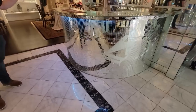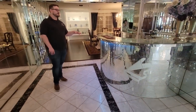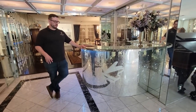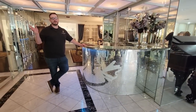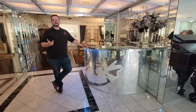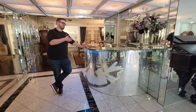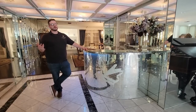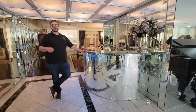So now we have this bar here. This is the mirror bar. Yeah. So probably the most famous, I would consider it the most famous bar in the house. So Liberace loved to entertain guests. And he used to serve behind this bar. Sometimes he would do the serving himself. But I believe most of the time he had his butler slinging the drinks behind the bar.